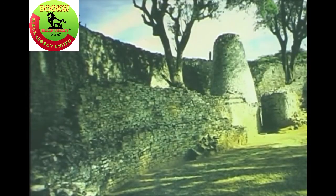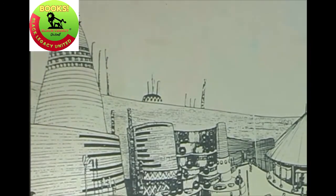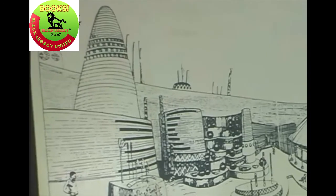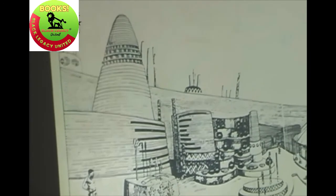Right, inside the complex. Now, it's a shame that there's nobody in the picture giving us some idea of scale, but I can correct that. Right, that's what it's believed to have looked like. Now, my man on the left with the boxer shorts, yeah? That's not authentic dress, yeah?